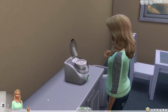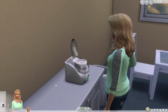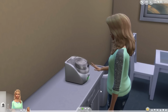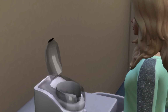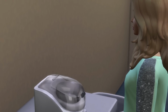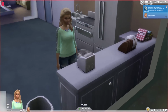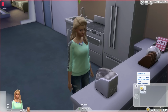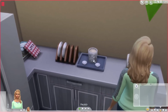Okay, it's done. She's gonna taste test it. Did you see that frost coming out of her mouth? I don't know if you guys saw that. Maybe she'll taste test it again. Let's try to fast forward. Oh, nope. I think it's done. Okay, I've finished creating the ice cream. Okay, so it's in her inventory. Okay, so we can just place it. Oh, that is so cool! Oh my god, look at that!